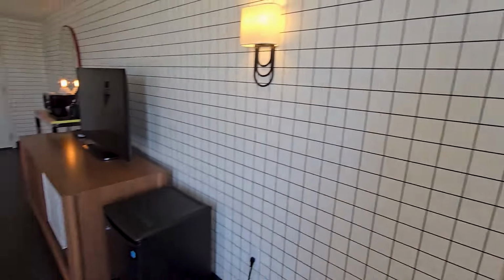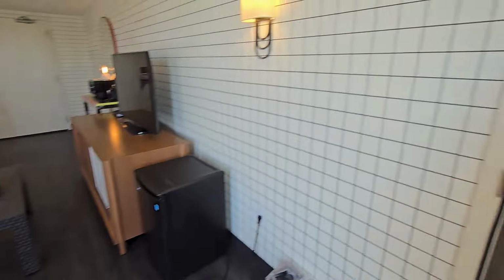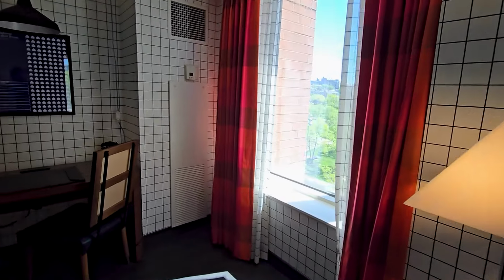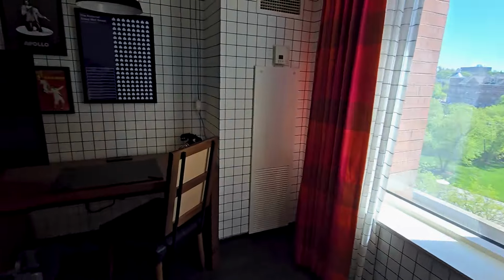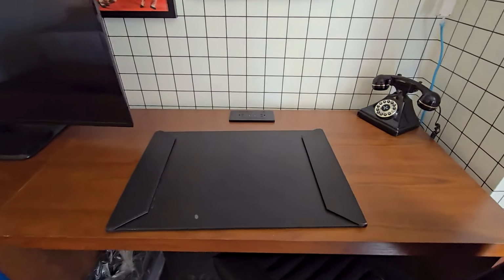Looking back, that's the living room we just showed you. Coming this way to the bedroom. You got 2 windows in here. It is separate ACs, which is nice. There's a window behind that door as well. A lamp right there. Got a little area to work at.